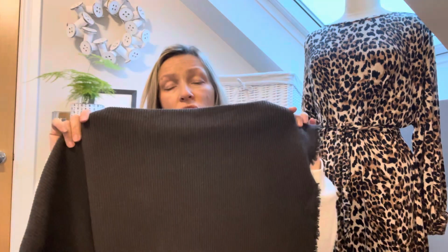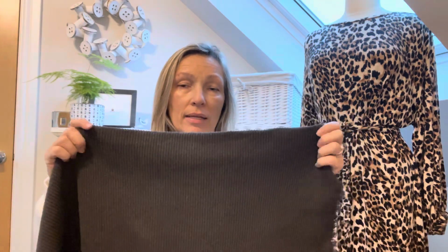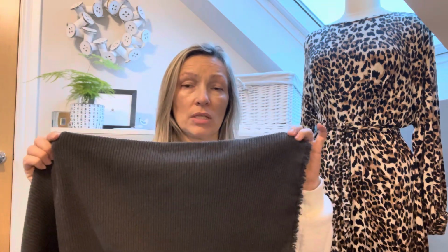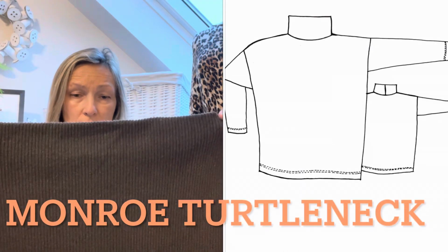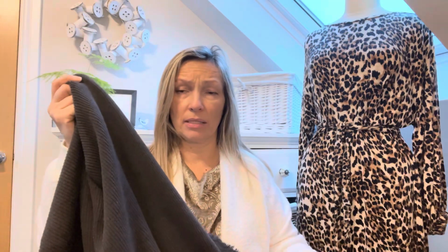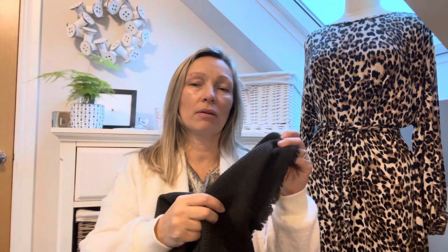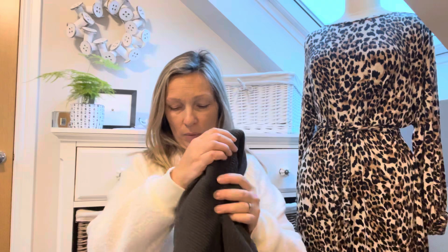The idea originally was to make something like the Tessuti sweater, the loose baggy sweater, but I am a bit nervous about hemming these sweater knits because I think they go a bit wobbly bobbly. I think it's all about the finish really with sewing, isn't it? If your hems look wobbly and bobbly, I'm not happy with that at all. So that's always put me off sewing it.